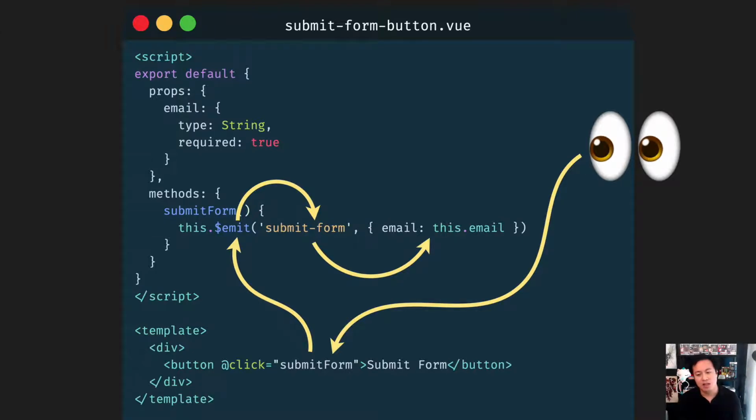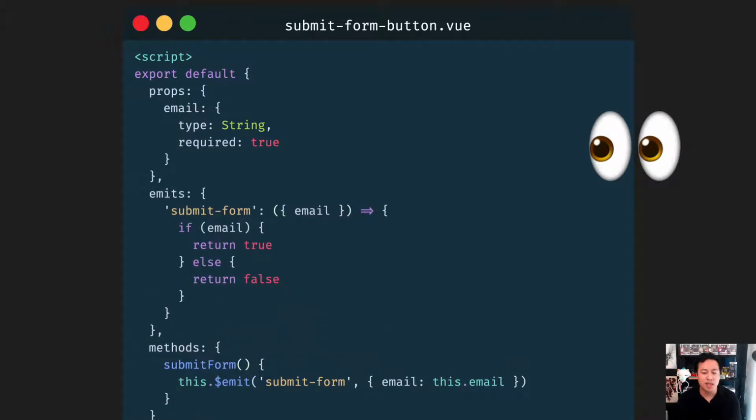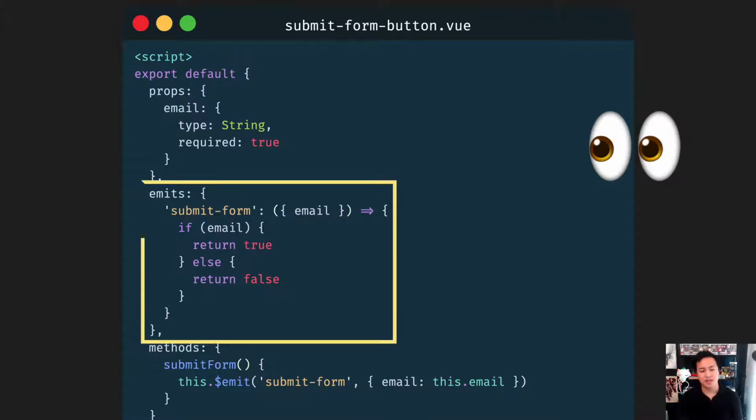And so we want to make sure that it's easier for people to develop things when it comes to Vue 3. So in Vue 3, there's going to be this new emits option on our component that's going to allow us to document the events being emitted inside the component just like we can document props, which is pretty exciting because now all people have to do is check out the emits block of a component and they can see, hey, all right, we have a submit form here that mainly checks the email, and if it contains an email, great, we're going to return true. Otherwise, it's not a valid event.